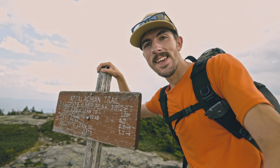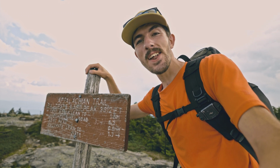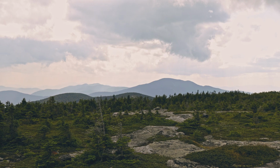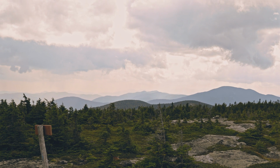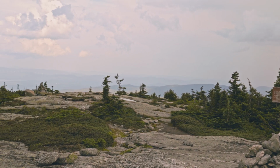East Baldpate, 3,500 footer, number 13, and New England 100 highest, number 69. This summit is pretty awesome. You don't get a complete 360 view, but you can see a lot around for sure.